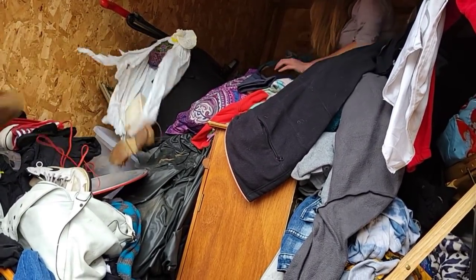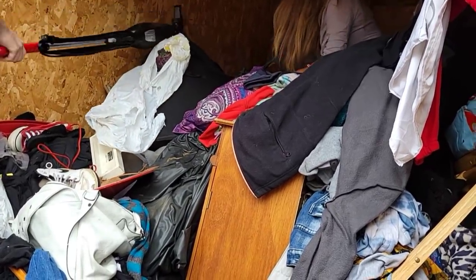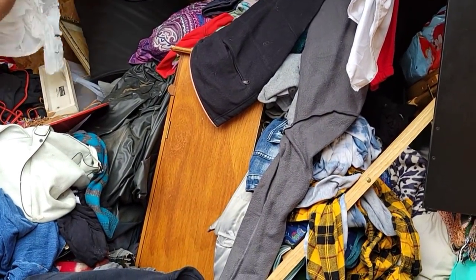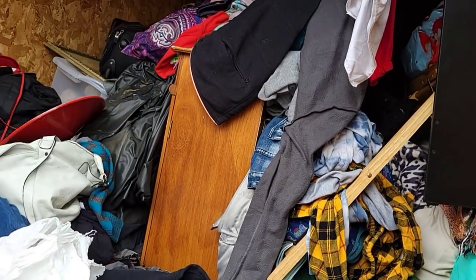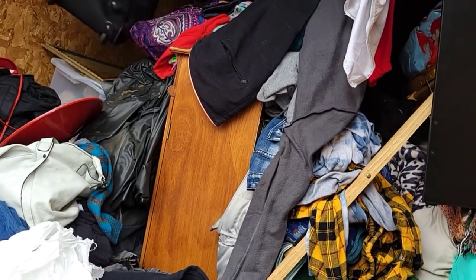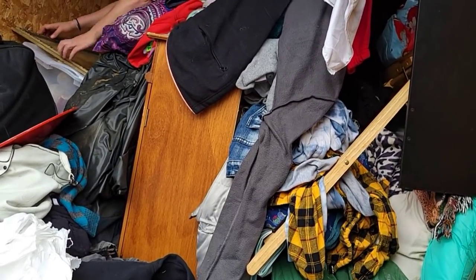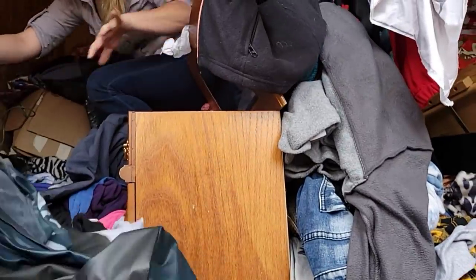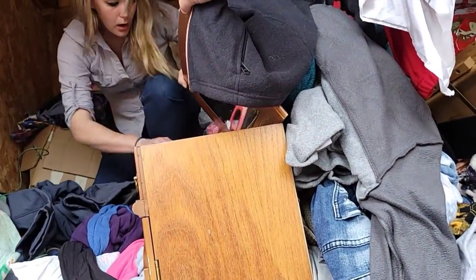Hit all this in the middle. I might find something good. Box smells bad. Cardboard box. Now we're getting somewhere. Yeah, that tote looks like some nice stuff in there. You got another jewelry box. You got an air mattress. See, there's a jewelry box. Ooh. I hope something's in it.